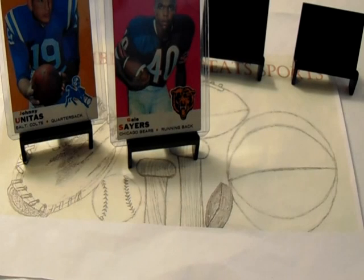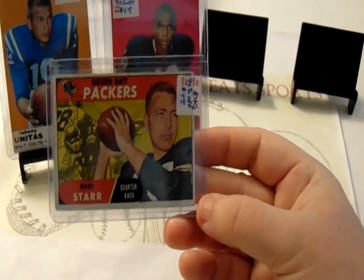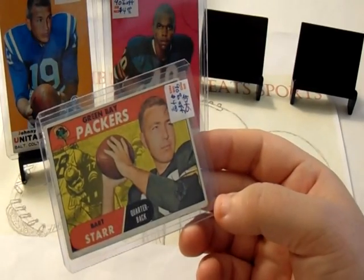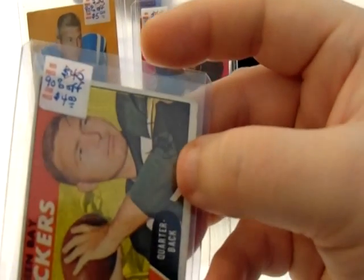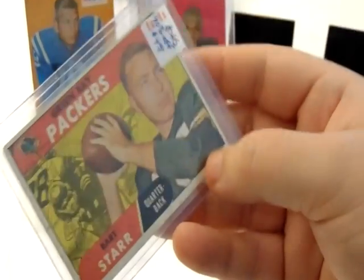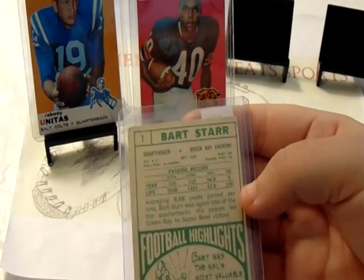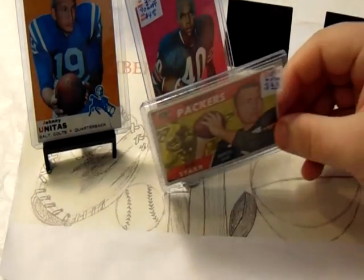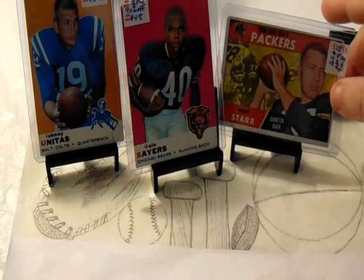Now this next one is a 1967 Bart Starr for only $4. And again, visually, it's got some writing on it up here. It's very hard to see, but there is some writing right there on the card. The back isn't in horrible shape. The corners are rounded. However, I thought for $4, not a bad deal at all. Hopefully that'll stay sitting there.